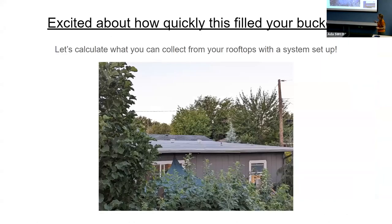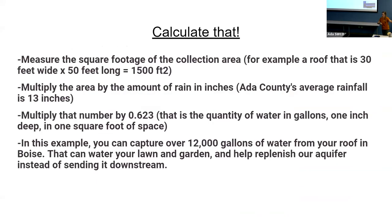Okay, so how do we even calculate what we could potentially get from our rooftop if we're just looking at our single rooftop? I don't math. Here's Jess. So it's not that hard. You can take a picture of this, do your calculations at home. They also have really handy online systems too, where you just have to put in the square footage of your rooftop and it'll pop out that number for you.